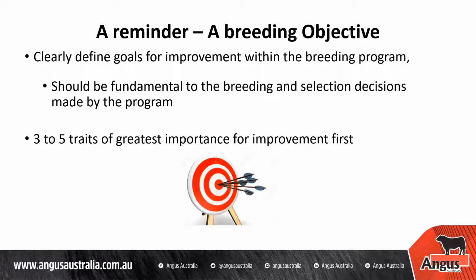So just a reminder, a breeding objective really is about clearly defining the goals for improvement within the breeding program. And it should be fundamental to the breeding program and selection decisions made by the program. And ultimately, we're looking for 3 to 5 traits of the greatest importance to improve in first. You'll review this in time, because if you're doing the due diligence on the breeding objective, we will actually start to achieve some of these goals as time prevails. And so we will need to evolve the breeding objective as we start to achieve some of these production goals.